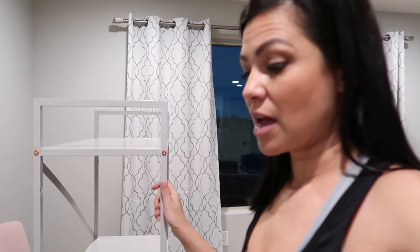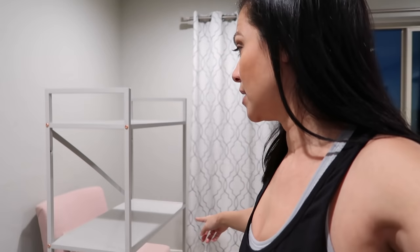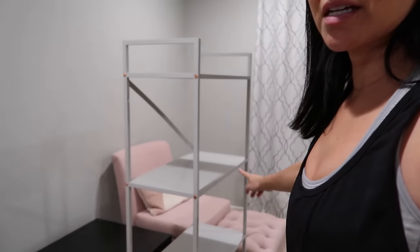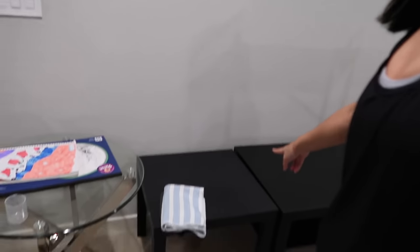This is gonna go downstairs in the garage to hold some of the gym stuff. And then I'm thinking I'm just gonna donate this, possibly try and sell it. Same thing with this stuff. The table's right here. But me and my husband are gonna move some stuff around and get this area nice and organized so that it doesn't look like a hot mess.